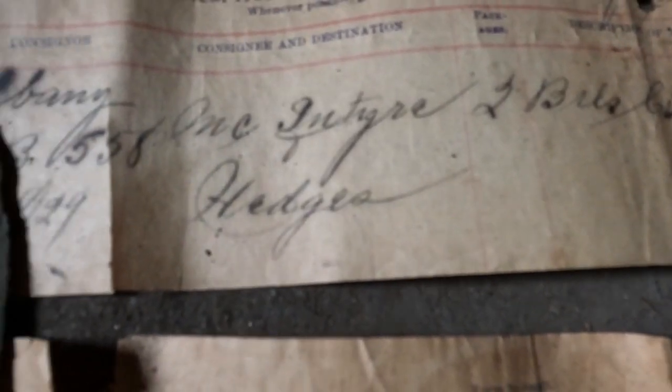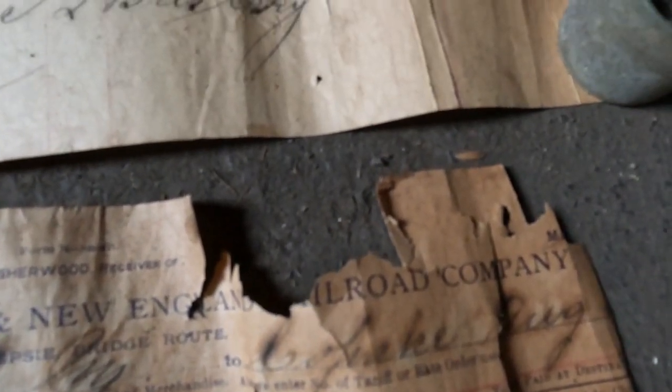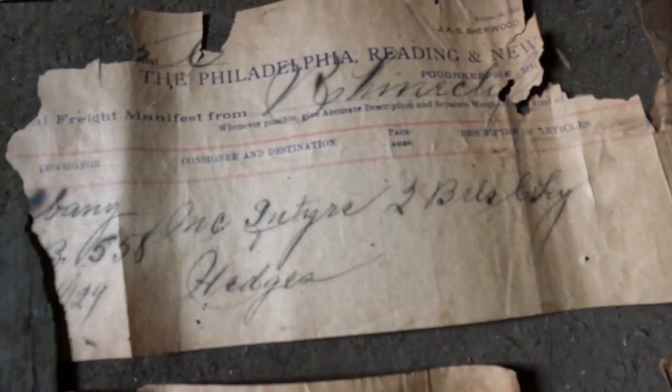This looks like 10 sacks spelled out S-A-X instead of S-A-C-K. 10 sacks of salt, maybe salt blocks. This one looks like two bills of something. This one is stationery. And also August of 1919. So these are just awesome.